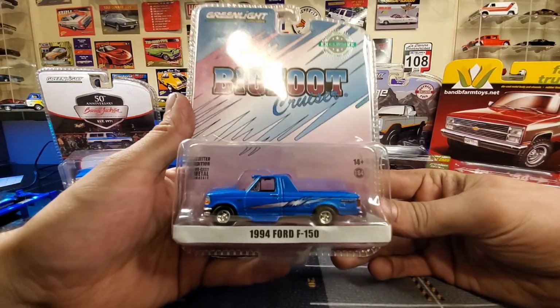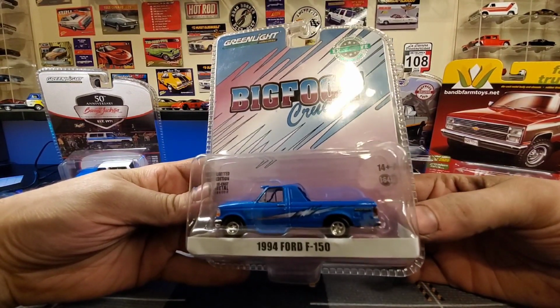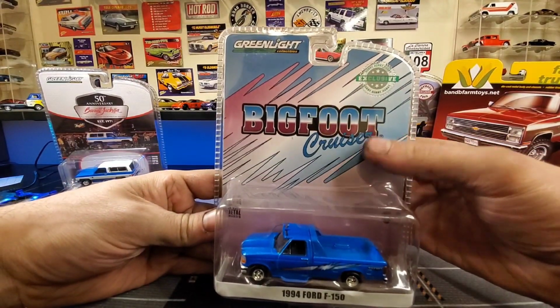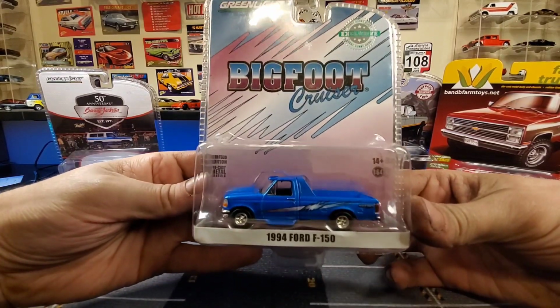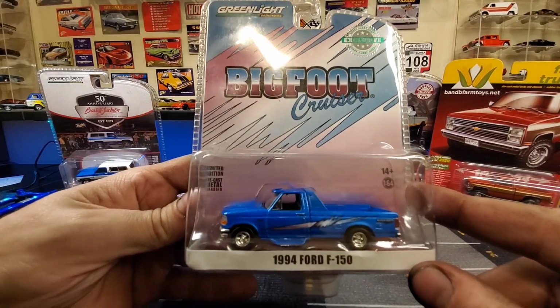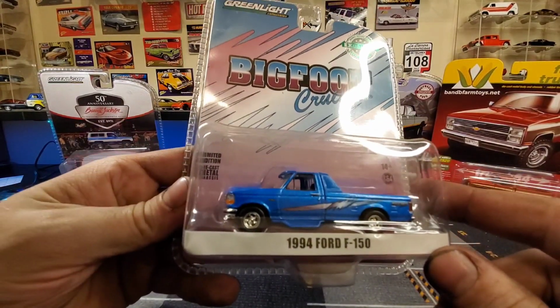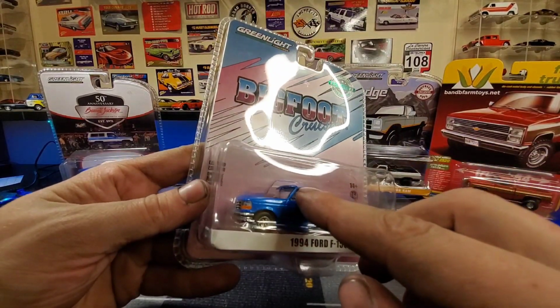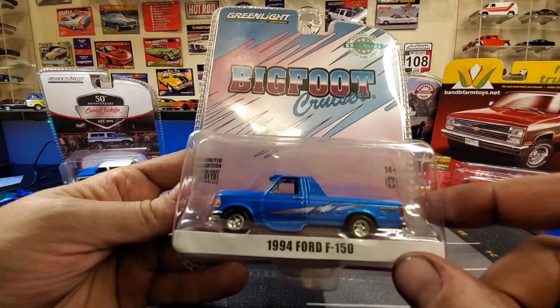Next up, we've got something from Ford. Pretty interesting. This is a '94 F-150, one of the Bigfoot Cruiser. So I guess like a Bigfoot team truck. But the reason I absolutely had to have this is this truck just screams early 90s. The big vinyl tribal stripes on the side. I love the cowl visor on the front of the windshield. This big spoiler thing at the back of the cab.